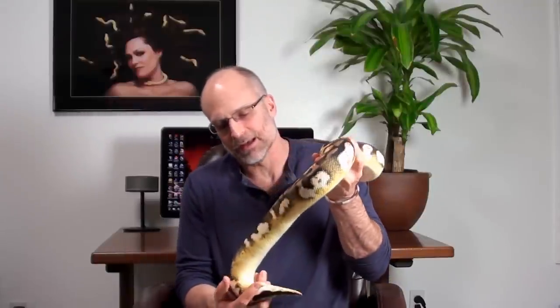As you can see, she's very brightly colored, very high contrast, gorgeous animal. I really like the way the pastel gene interacts with the calico. As you'll see later in the video, we have a couple super pastel calicos, two 2,000 plus gram females, and their patterns are even more aberrant, and the coloration is amazing.